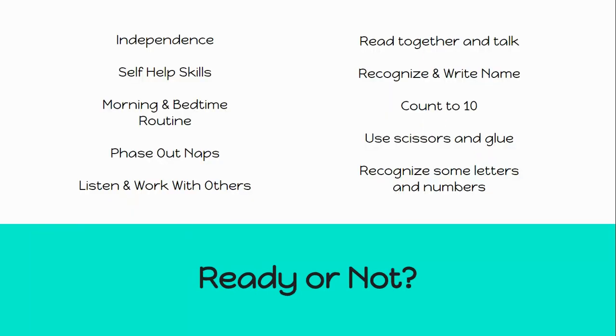So now you might be thinking, is my child ready for all this? Well, here are some helpful tips that will help you ensure that your child is ready to enter the fun and exciting world of kindergarten. First, let's talk about practical tips. Work with your child on becoming independent. Step back and let them do things on their own, such as dress themselves, clean up their room, serve their own food, and take their dishes to the kitchen.